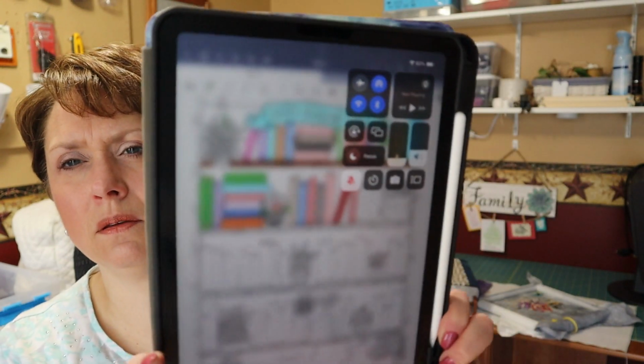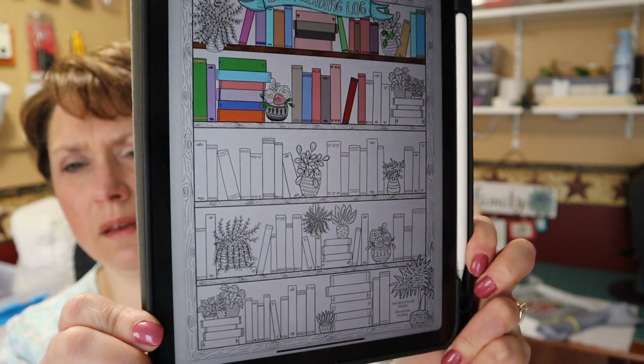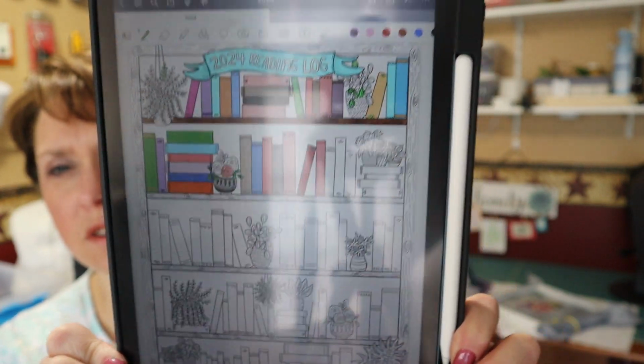I follow her on Instagram. Maybe if I do that. She had posted this free reading log. Basically, you just color in a book every time you finish. That's kind of fun. So anyway, oh no, I have to put that back up so I can actually see things.